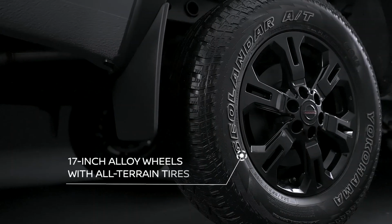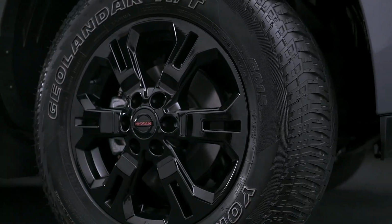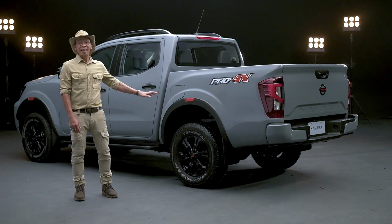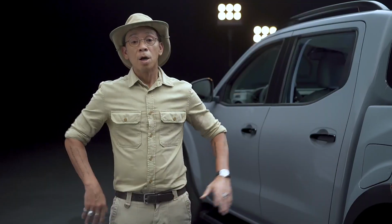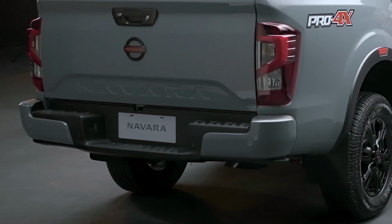The new Navara has gloss black 17-inch alloy wheels paired with all-terrain tires for superior traction on and off-road. Enhancing these are slick over fenders. Adding support to the tough off-road tires is the electronic locking rear differential. You can be sure that this truck will have solid grip on any terrain.